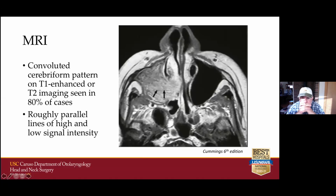This is an example of MRI. This MRI demonstrates the cerebriform columnar pattern, which you can see here by the alternating, roughly parallel lines of high and low signal intensities pointed out by these black arrows. That reflects the alternation of the highly cellular metaplastic epithelium with the underlying stroma. MRI is very good for evaluating the extent of disease, whether or not there's invasion of the orbit or the skull base. This is a T1 enhanced axial MRI. You can see a mass in the right maxillary sinus extending into the right nasal cavity through the accessory ostium.